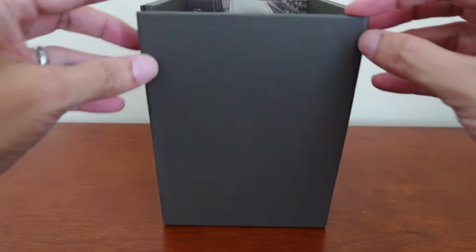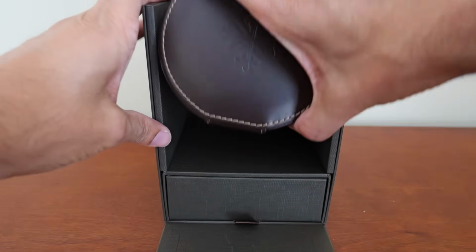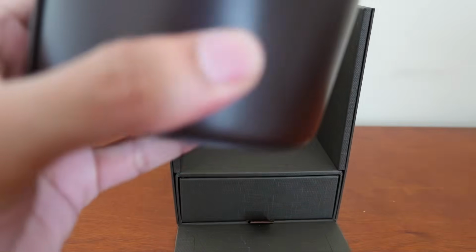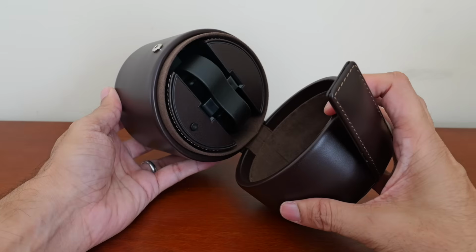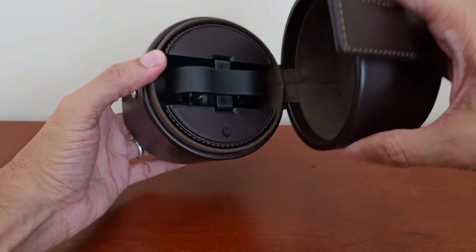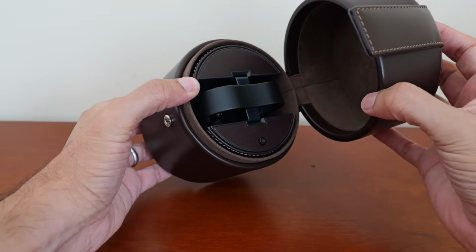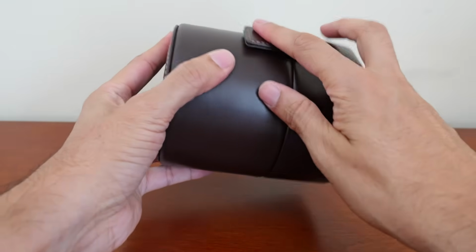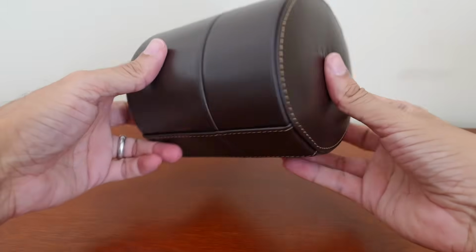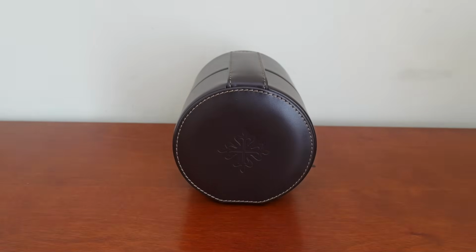In addition, the perpetual calendar comes with its own watch winder, housed in the same type of cardboard box and made of the same premium brown leather. The watch winder is battery powered, and it comes pre-programmed to Patek Philippe's specifications regarding the rotations and frequency of rotations. One side of the cylinder is flat, and it's meant to lie down flat on this side.